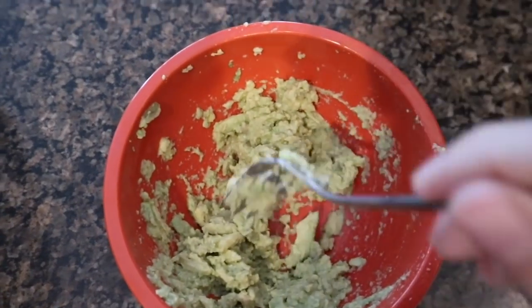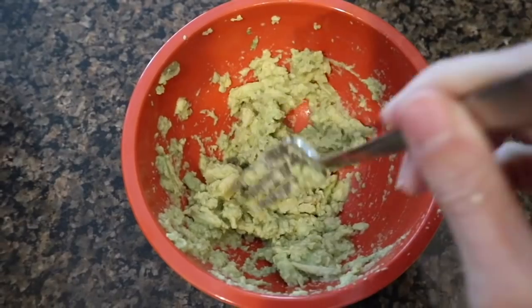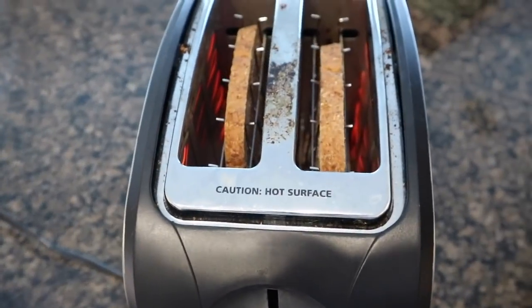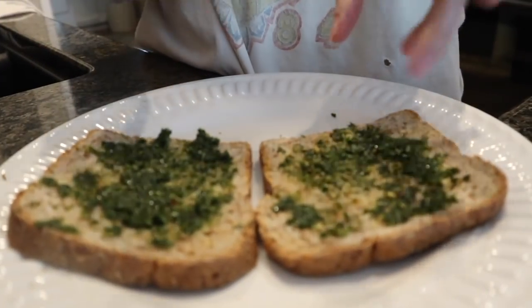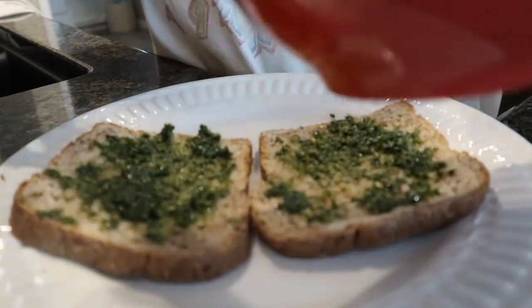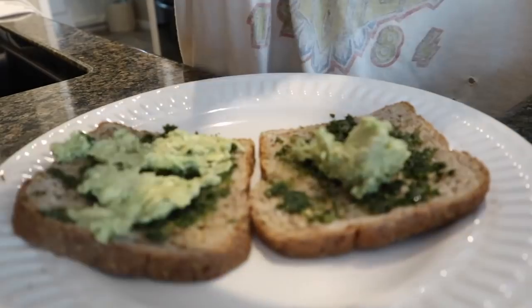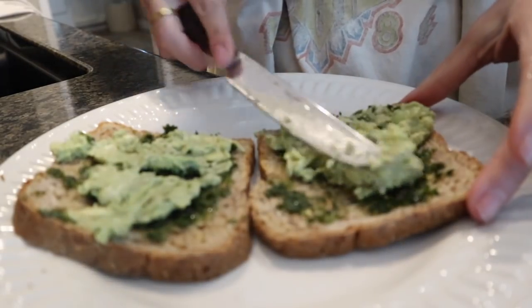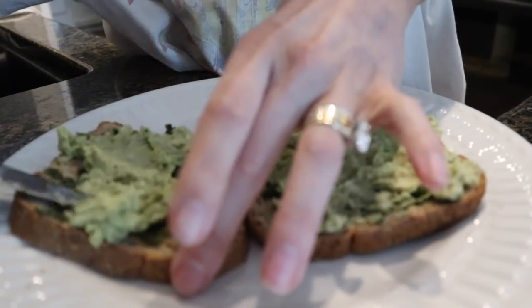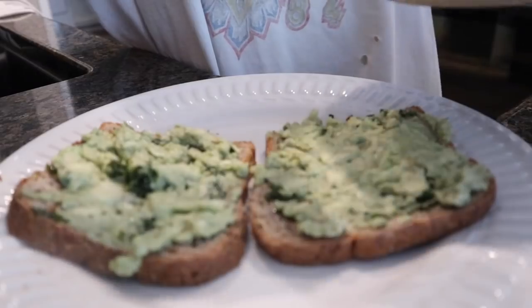All right, mixed up my avocado. I wish I had one of those avocado things. I need to get one. I put lemon juice and salt. My toast is cooking, and then making my eggs over here. All right, I layered the chimichurri on. Next, I'm gonna spread the avocado on. I don't think I have enough. Yeah, this is perfect. And then the egg goes on top.